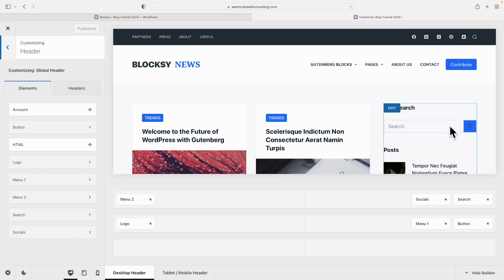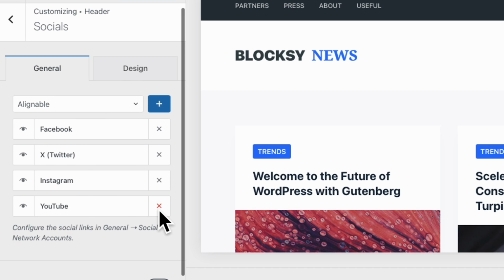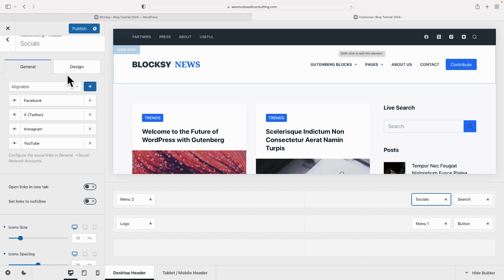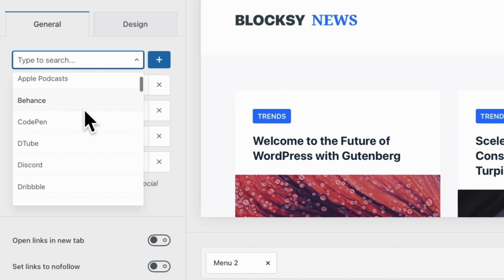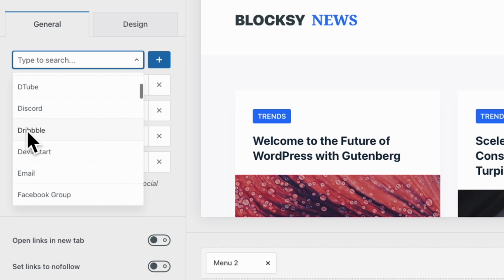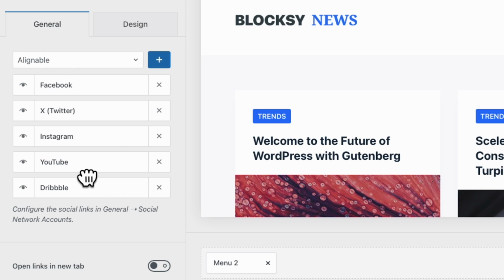So we'll talk about setting menus in a bit, but for now, like let's say you wanted to set all your social icons, you would just click right here. And then you can get rid of any you don't have. Like if you don't have Pinterest, you would just X that out. And if there's one that you have that's not up here, you would search for it right here. So we have like Apple Podcasts, Behance, all these different things. I mean, if you're a designer and you have Dribbble, you just click that and you'd click the plus icon. And then from there, you can rearrange these however you want to.